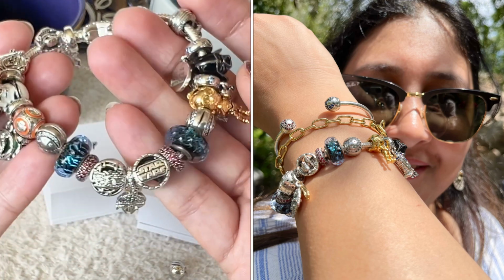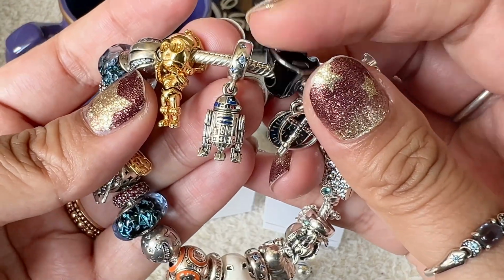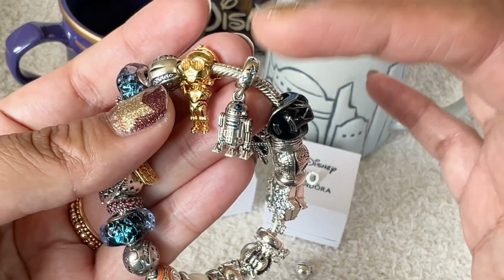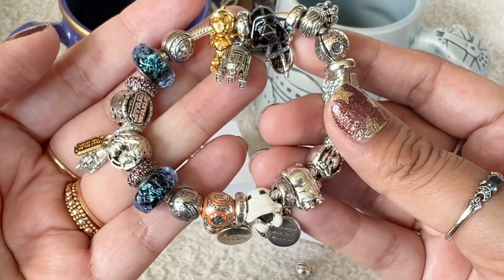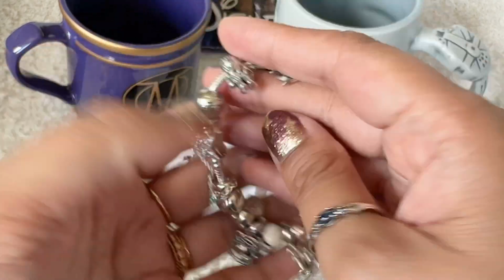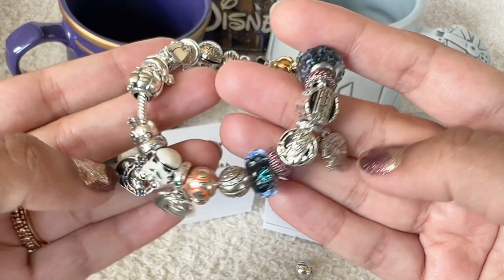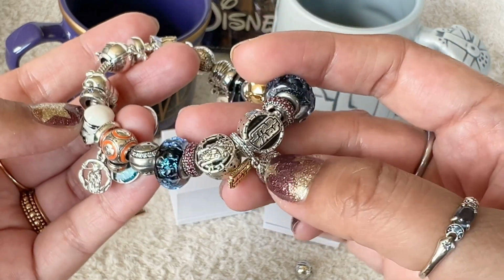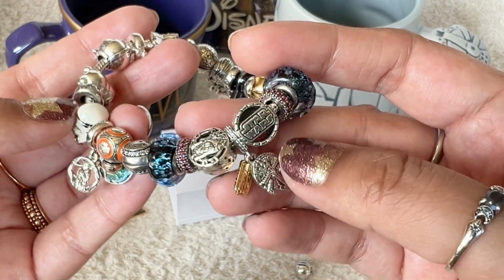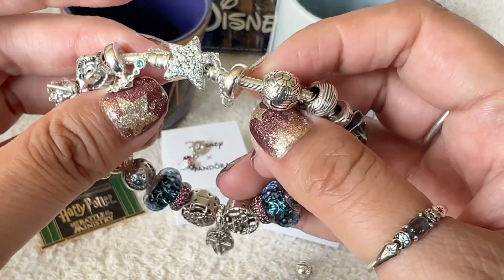So where's my R2-D2 charm? Oh, right here. So I have this R2-D2 charm that they did when they were doing the Star Wars charms, the regular release. So most of these were available at the Pandora store. I don't think any of these are exclusives. I think they were all available. Is this the exclusive? Maybe the Millennium Falcon might be the Parks exclusive. I don't remember right now, but I think the rest I just picked up from the regular Pandora store.